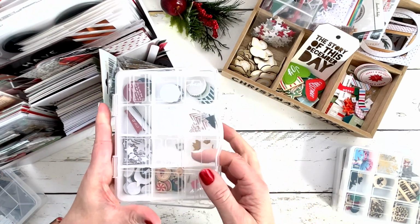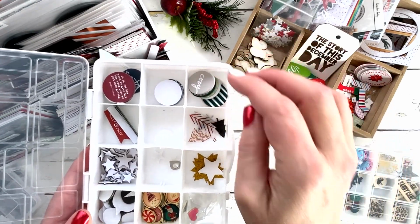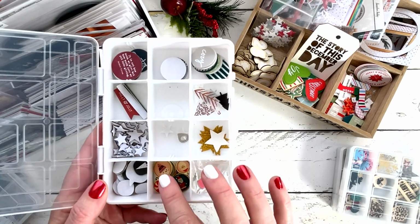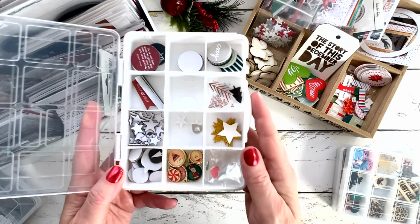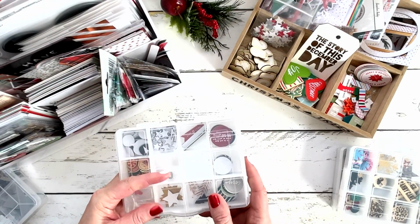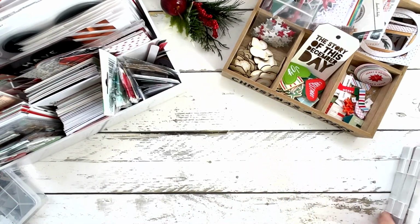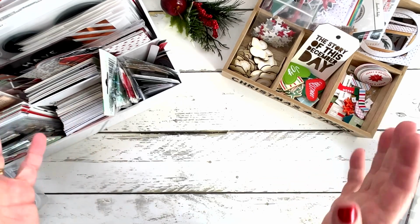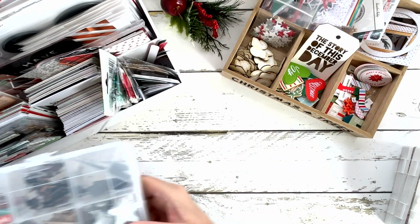Again, just more. Here's some of the acetate trees left from last year. Here are the fabric pieces. This is, I think, probably Hey Santa. So just a wide variety of things in these little tubs or trays. But they really do a great job of keeping things that are small from getting lost in with things that are much larger.